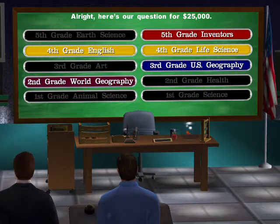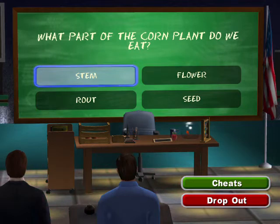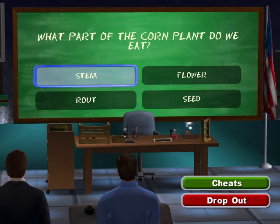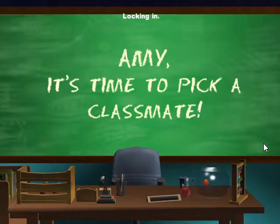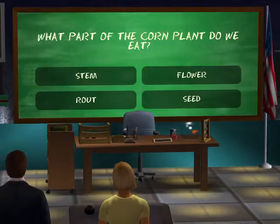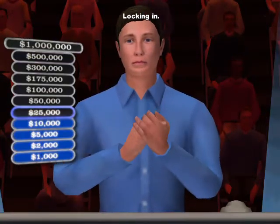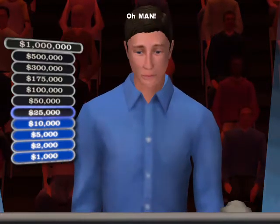Science. All right, here's our question for $25,000. Alicia has locked in her answer. STEM. Locking in. Okay, I'm locking in my answer. Locking in. That is incorrect. Okay. Oh, man.